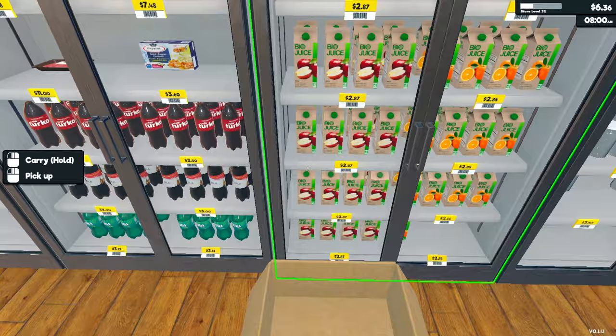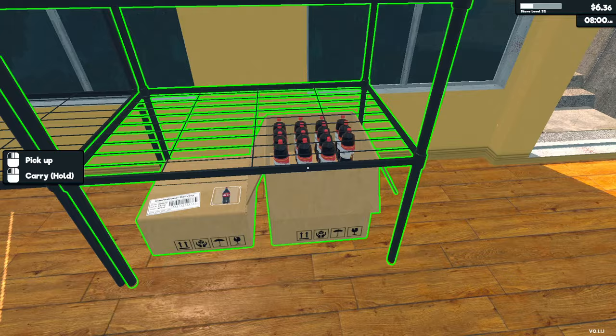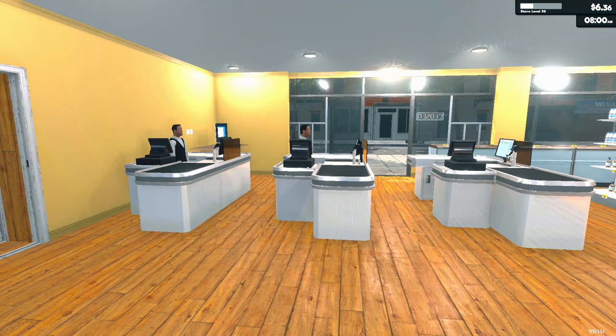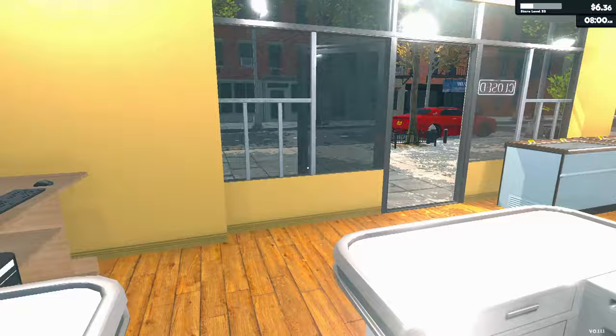I overbought a couple of products, so I just stuck them in the fridge there and down there. In here, somehow I bought too much Coke, way too much. But anyway, let's get going, shall we? So pop the music back on, and no copyright sounds again, so shout out to them. And let's open up. Ready, gents? Let's do it.